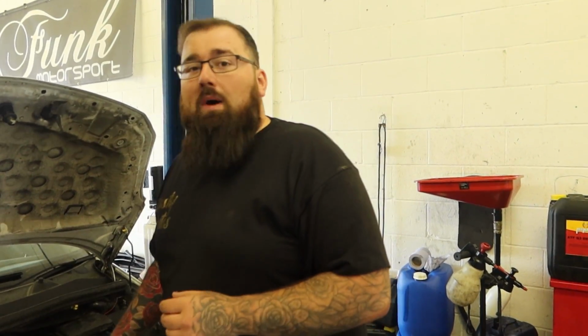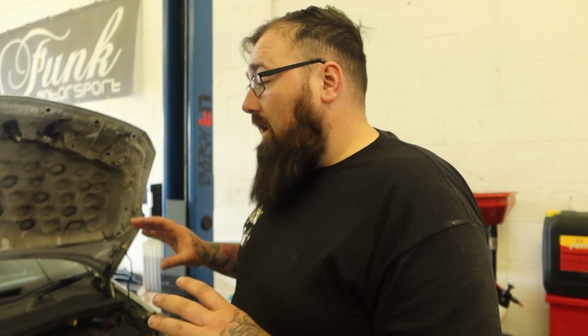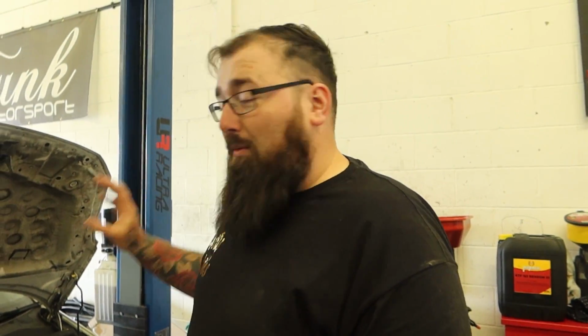So there will be slight burning of that oil. A lot of people panic about that, and they come back and say, oh, why has the oil got a little black tinge to it? It will have a little black tinge to it because obviously the amount of oil burned.